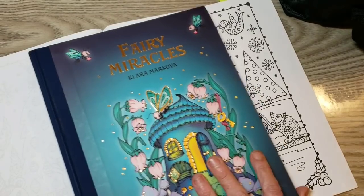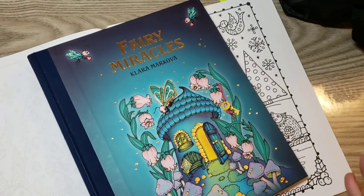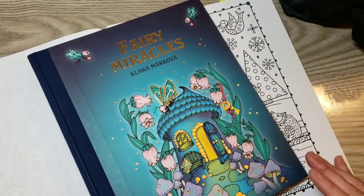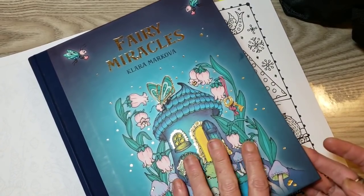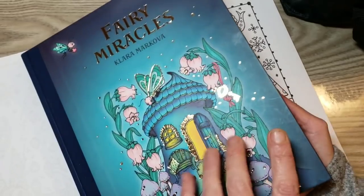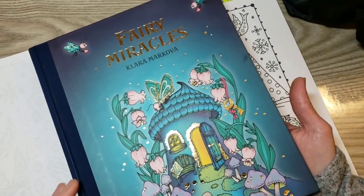So I am so excited. I had logged on to Amazon one day and the book just happened to be in stock. It sold out so quickly. And I felt so lucky to be able to snatch that book up really fast. I could not help myself. And I told him, Merry Christmas to me from you. Thank you very much. I gave him all kinds of hugs and kisses. So, I mean, hopefully he's not too angry about that. And I told him that there is one more Clara Markova book. And Valentine's Day is only a month or so away.